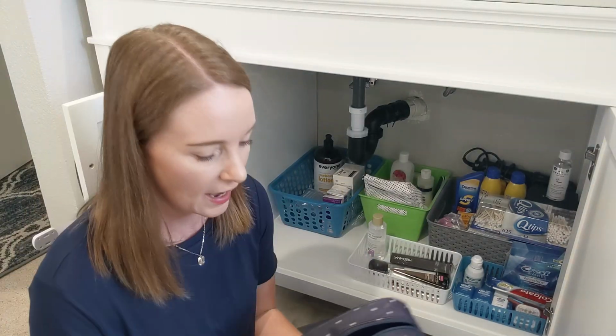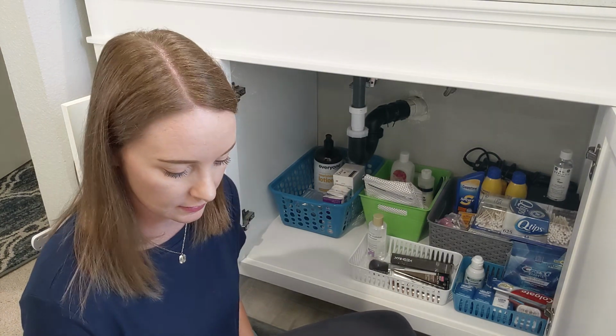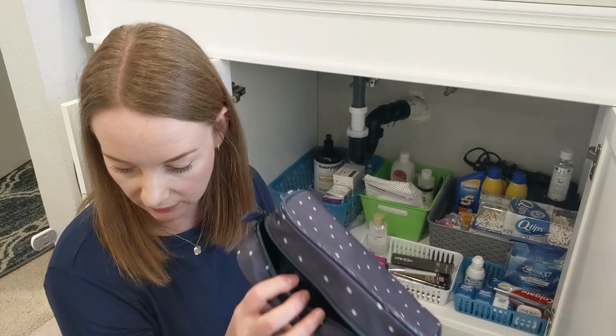What I think I'm gonna do? I don't need this big of a pouch for this many things. I'm going to take these lip colors and chapsticks and actually put them down here. This I'm gonna use for backup hair ties and clips and things like that.